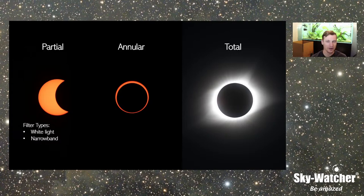And that includes the L Pro. The L Pro is a light pollution filter, a very good light pollution filter. It's good for shooting in town, galaxies, all that fun stuff, but it is not an option for observing the sun. It would be incredibly dangerous to do something like that. So make sure you're using a true solar filter.